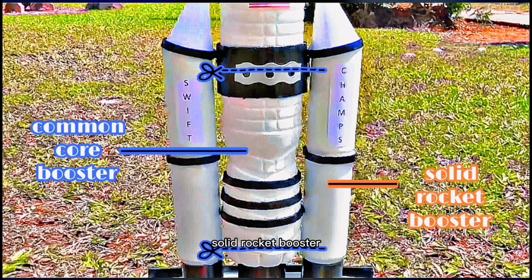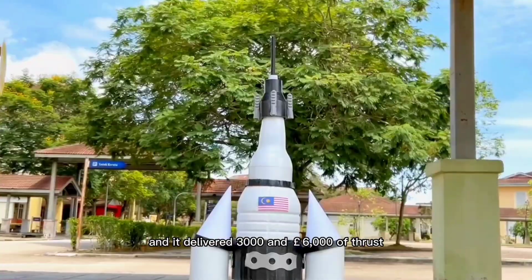Solid rocket booster: the Swift champ rocket has two solid rocket boosters strapped onto the common core booster to add to the thrust that is produced by the first stage. Each booster is 64 feet long and 61 inches in diameter, and it delivers 306,000 pounds of thrust.